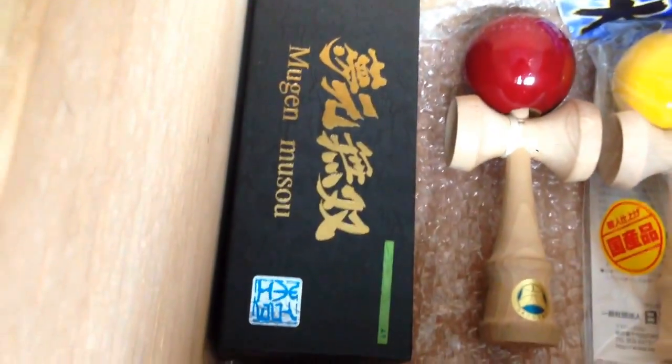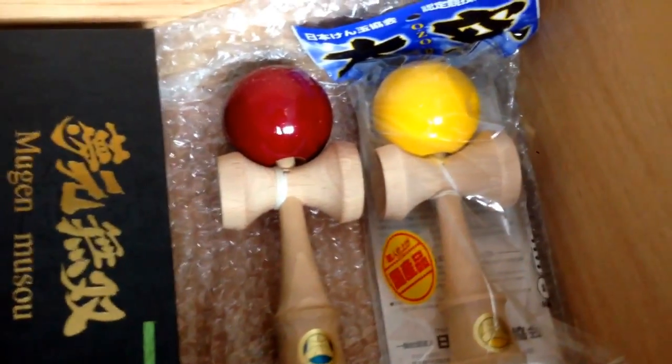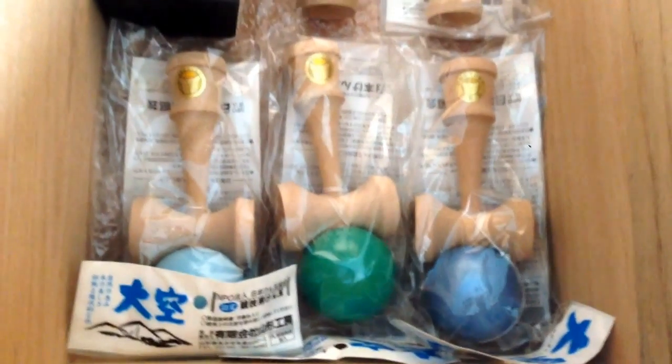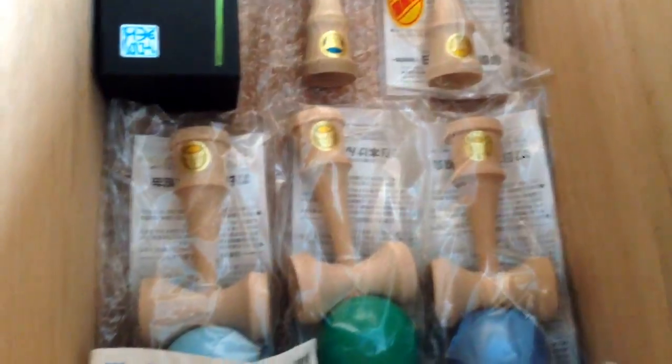We have Earth Blue Mugen Musso, a Wine Mugen, in package Yellow Azura, and three OGs in package. They're sky blue, leaf green, and metallic blue OGs.